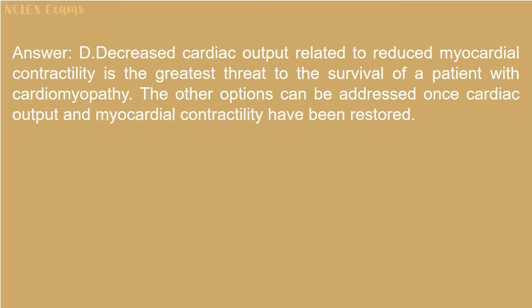Answer D. Decreased cardiac output related to reduced myocardial contractility is the greatest threat to the survival of a patient with cardiomyopathy. The other options can be addressed once cardiac output and myocardial contractility have been restored.